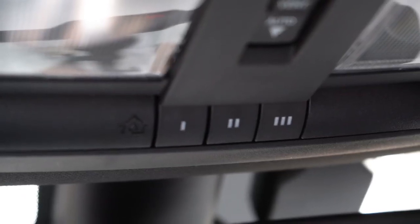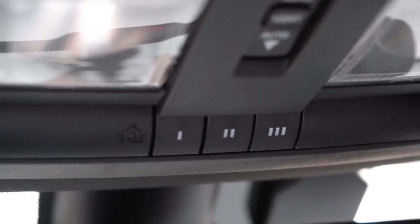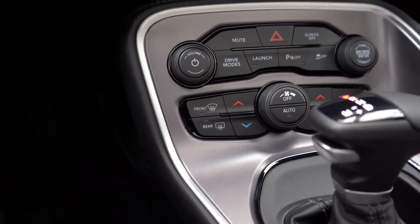But universal garage door openers will actually come standard on the Challenger Scat Pack. Love that too. And that could be found on the ceiling of the Scat Pack here for up to 3 different garage doors. Dual zone climate control does also come standard.